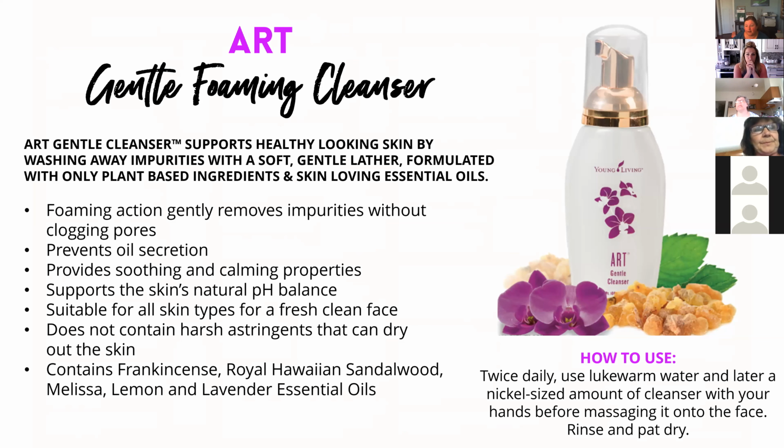So the Art Gentle Foaming Cleanser. This is one of my most favorite cleansers that Young Living has. It supports healthy looking skin by washing away the impurities with a soft, gentle lather formulated with only plant-based ingredients and skin-loving essential oils. It has a foaming action similar to all our hand soaps. It removes the impurities without clogging the pores, prevents oil secretions, has soothing and calming properties, and helps balance the skin's natural pH. That's very important, right? We talked about pH already before.